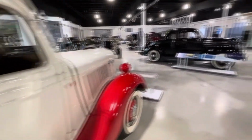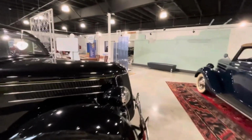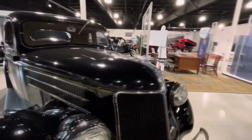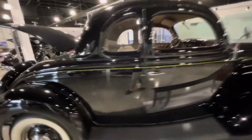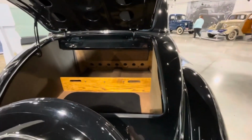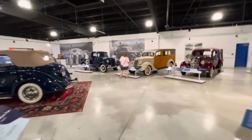But across the way, we have a 5-window coupe, 1936 Ford. It's got what looks like the Greyhound with the V8 as well. I did not see that. And the trunk is as deep. I wonder if it's just the same vehicle as what we were looking at a minute ago, except maybe a different year. There's Margie and Haley.